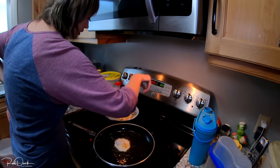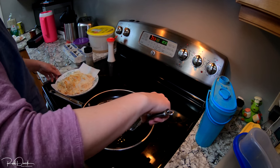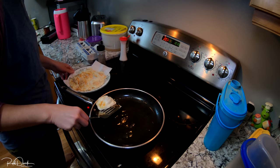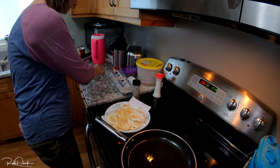Nothing much? No. Just getting breakfast ready? Yes, almost ready. Almost ready? Yeah. Holy moly, that's looking good, smelling good. Oh, yeah. Oh, my.